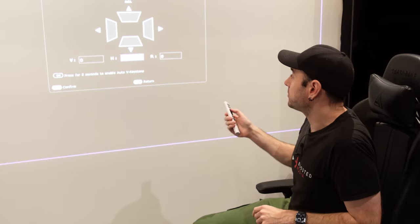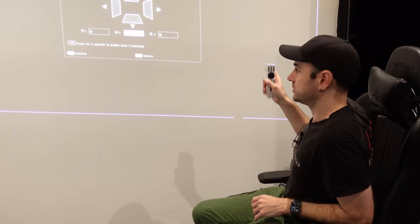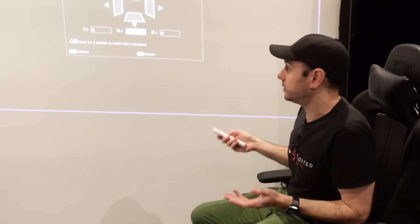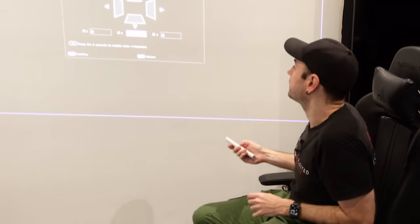Now, one thing we did find when we adjusted the horizontal keystone to compensate for having the projector offset to one side is we did get quite a lot of distortion in the pixels as well. Some pixels looked a lot bigger than others, and that's to be expected. Obviously, we're manipulating the image to correct it rather than having it correct to begin with, so that makes sense.